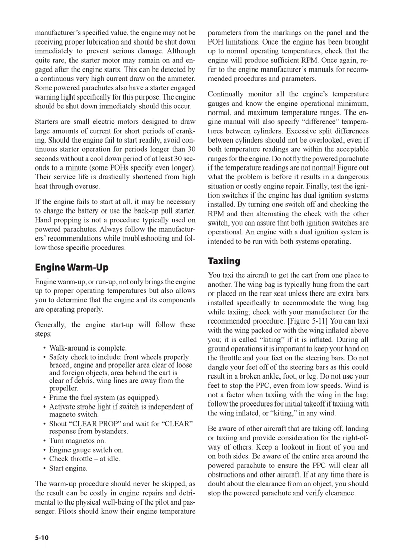Engine warm-up, or run-up, not only brings the engine up to proper operating temperatures but also allows you to determine that the engine and its components are operating properly. Generally, the engine startup will follow these steps. Walk around is complete. Safety check to include front wheels properly braced, engine and propeller area clear of loose and foreign objects, area behind the cart is clear of debris, wing lines are away from the propeller.